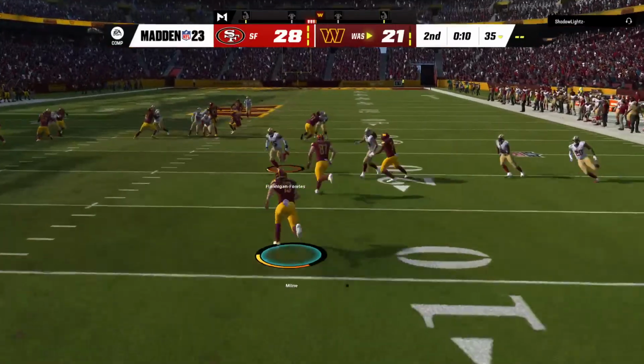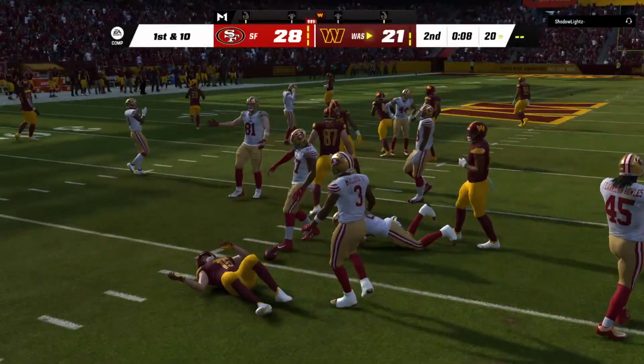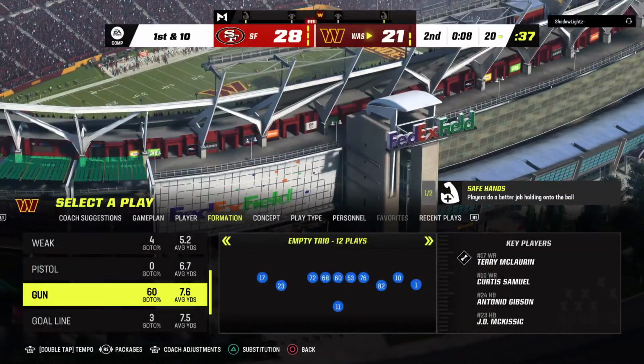From a yard or two deep, here comes a return. And that decision to bring it out ends up not being a good one. Costs him about 5 yards as he's tackled at the 20.